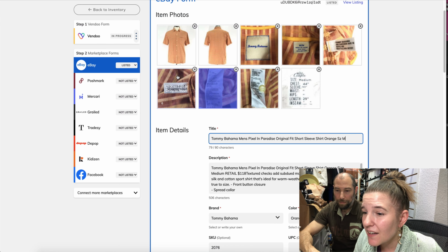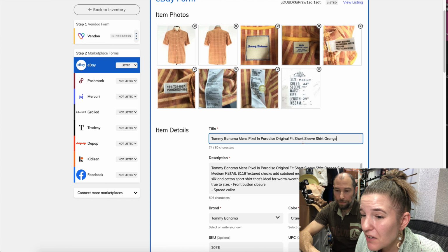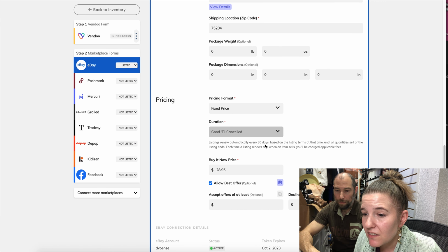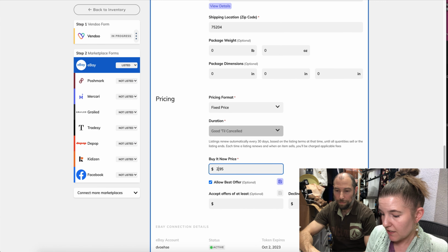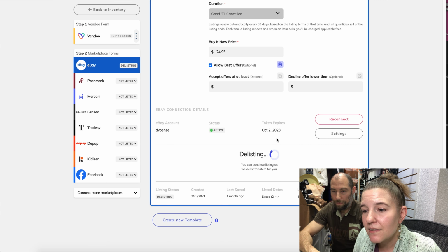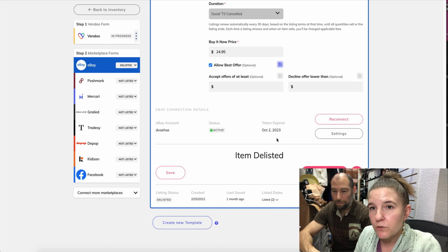Picture's looking okay. I could edit the picture. Size medium should be at the front. I'm going to move it to the front. Size medium. Okay, everything's there. First class. Good. $28.95. It's obviously not selling, so I'm going to move it down to $24.95. And then I'm going to click delist on eBay. Yes. Vendoo's in control. It's delisting it for me.